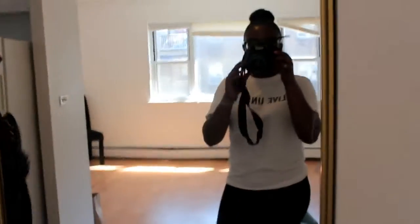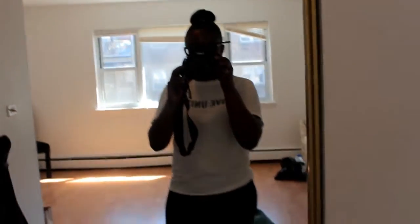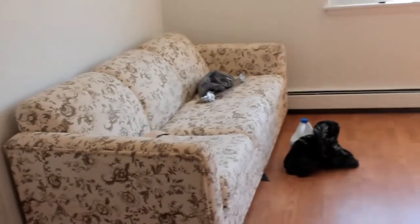Okay guys, so this is the new apartment. I'm looking in the mirror right now. So let me start from the beginning. This is the entrance, and this is the ugly couch that we got to keep, but we're going to be putting a cover over it, make it pretty.